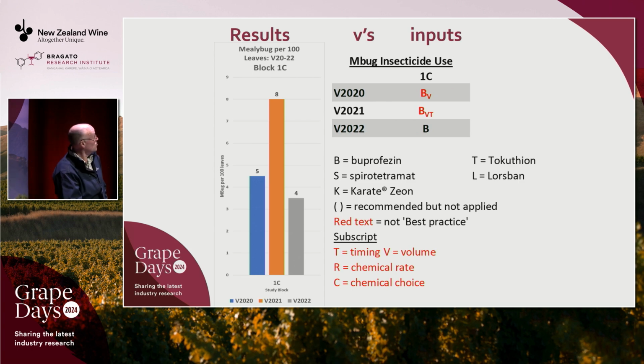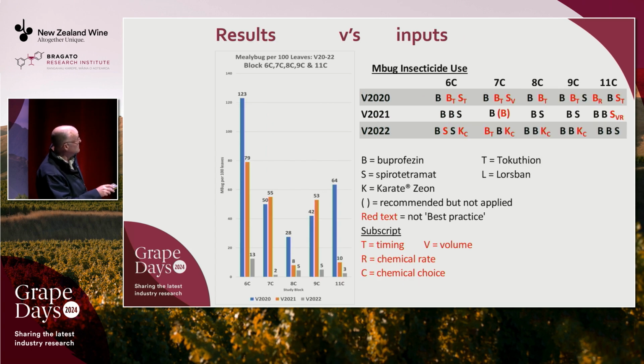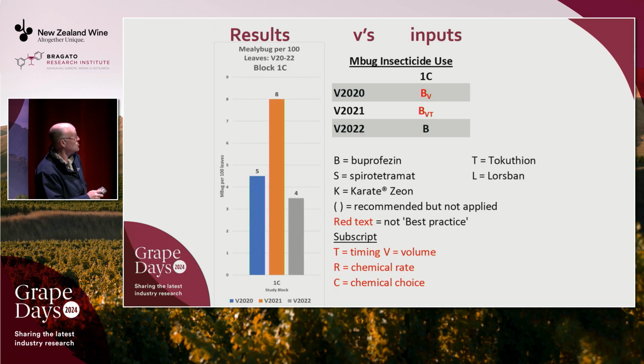But this is a really nice story, this 1C. That previous block there, if you notice 11C, they're putting on 3 spray programs, but look where their mealybug populations had got to in 2021 and 2010, and 3 mealybug per 100 leaves respectively. And yet they were putting on 2 buprofezins and a spirotetramat. So in that case, they too could probably be pulling that back to potentially those 2 pre-flowering buprofezin, or maybe even doing what 1C might be contemplating doing, going to that every alternating year, bearing in mind monitoring for virus and monitoring for mealybugs.